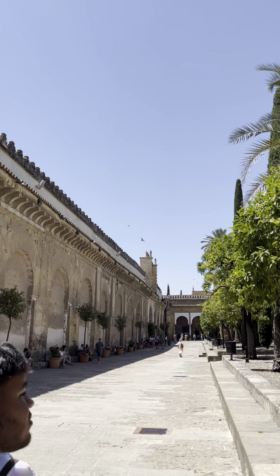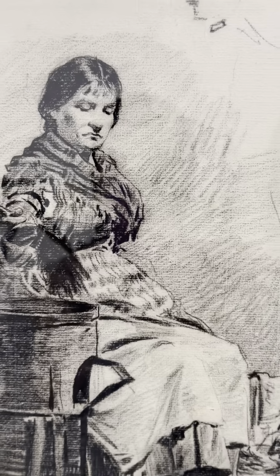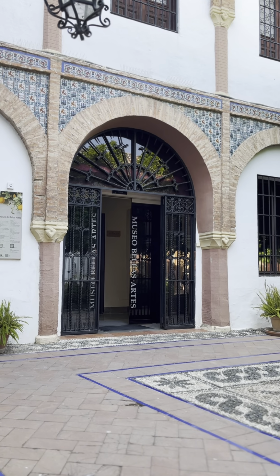I then decided to go visit the museum and art gallery in Cordoba, which had a combination of traditional and contemporary artwork. There was even a children's exhibition in the space, which was really nice to see.